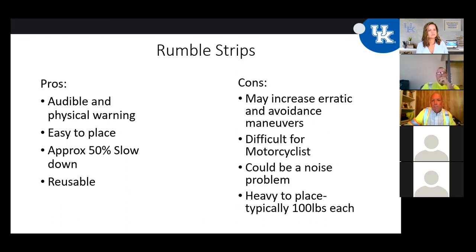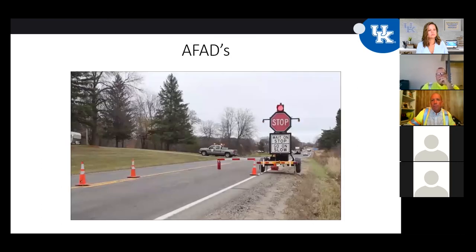Let's see. Whoops. Almost there. Sorry. My clicker went a little fast there.